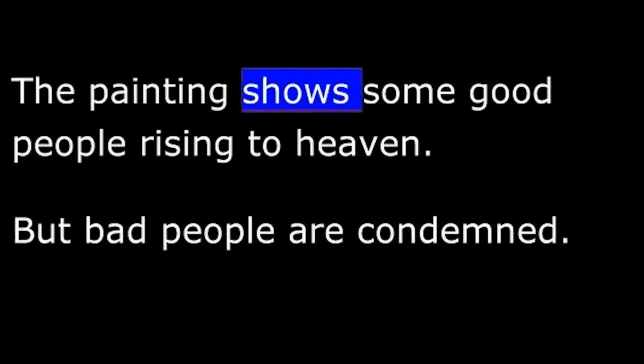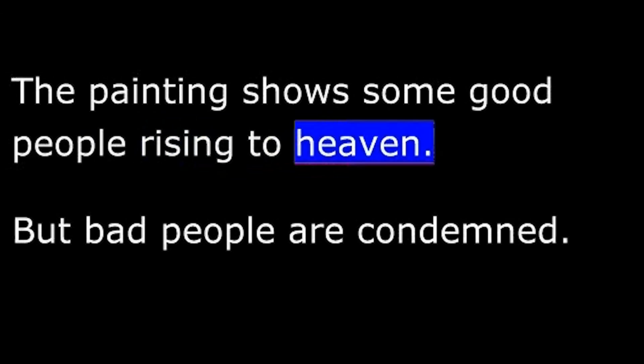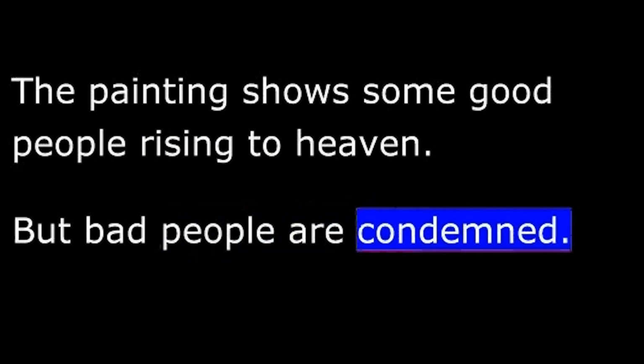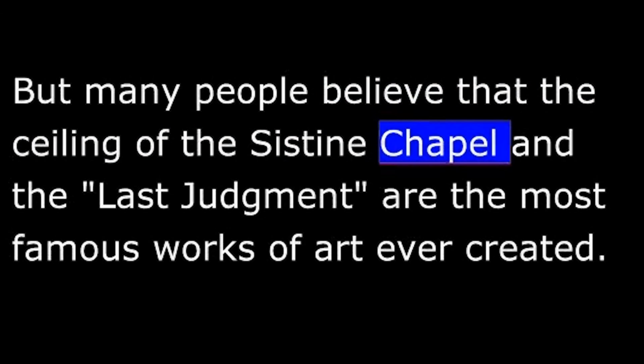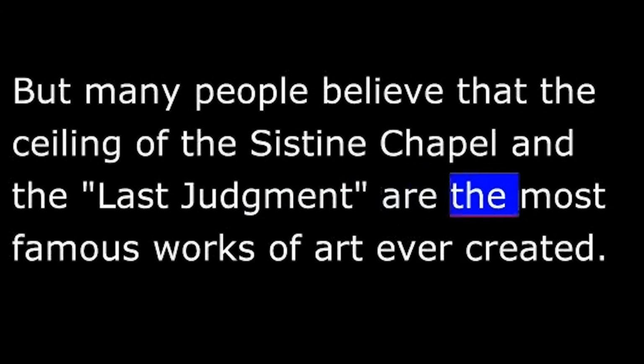Christ is shown as the supreme judge of good and evil. The painting shows some good people rising to heaven, but bad people are condemned. They are shown falling or being dragged by ugly creatures into hell, where they are tortured forever. Some people find this work beautiful. Others find it frightening. But many people believe that the ceiling of the Sistine Chapel and The Last Judgment are the most famous works of art ever created.